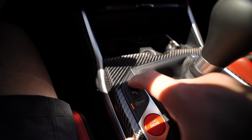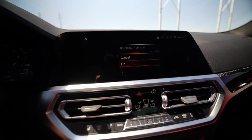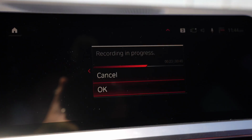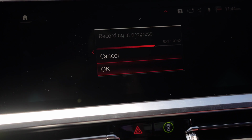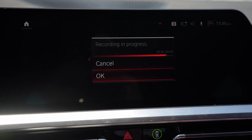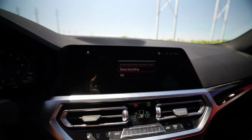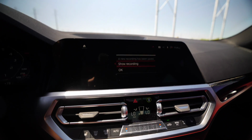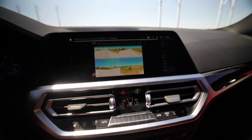If I hold this button for, I think, about 3 seconds or 5 seconds, it starts recording. So recording in progress, right? You can see that it's recording about 20 seconds before and 20 seconds after. Once this is done, I'll show you exactly what you can see. There's really not much you can see right now because I'm parked in the middle of nowhere just to get some footage for you guys. But once it finishes recording and you're parked and stopped, you can see the recording.